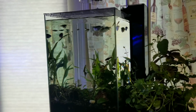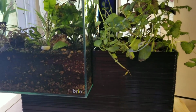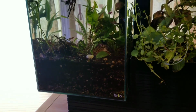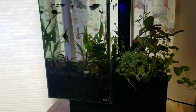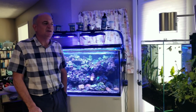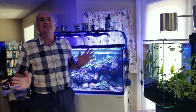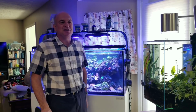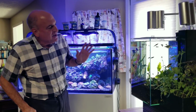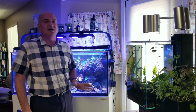All right, Mike, before we end it, I wanted to get up here and talk a little bit about this planted tank that you set up for your wife, correct? Right. We saw this tank at Reef in Orlando, and she immediately said, "I want that tank." I said, this will get you some interest in the hobby, I'll get it for you, no problem. We bought it, they shipped it, and she's enjoyed it. She works on this tank way more than I do.